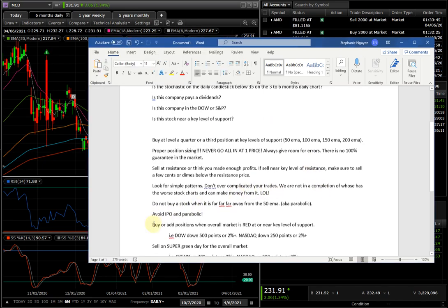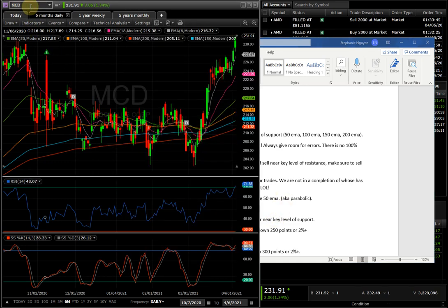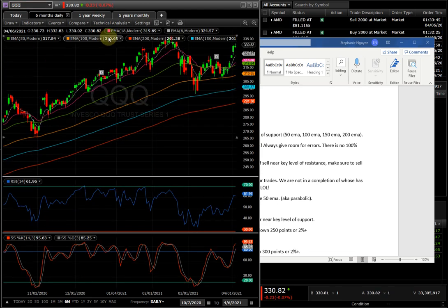Next criteria: buy or add position when the overall market is red or near a key level of support. So let's go back to the QQQ because that's the market right there. It follows the Nasdaq. So what I mean by that is, see this big red candle here? This is the day that you want to buy. These big green days right here are not the days you want to buy, because you need to do the opposite of what others are doing, especially the retail investors.